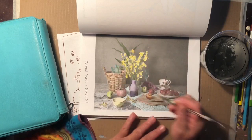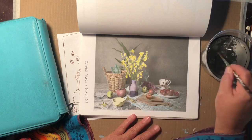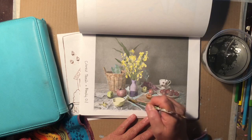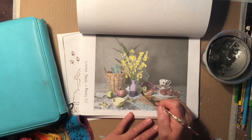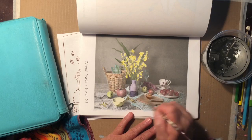I am going to leave the background completely uncolored. I think if I went over the complete background, it just wouldn't be right. Just ain't right, you know? So what it's doing is it's just kind of making it pop. And I'm using very, very little. I'm not using a lot of it. Just kind of grazing it a little bit.